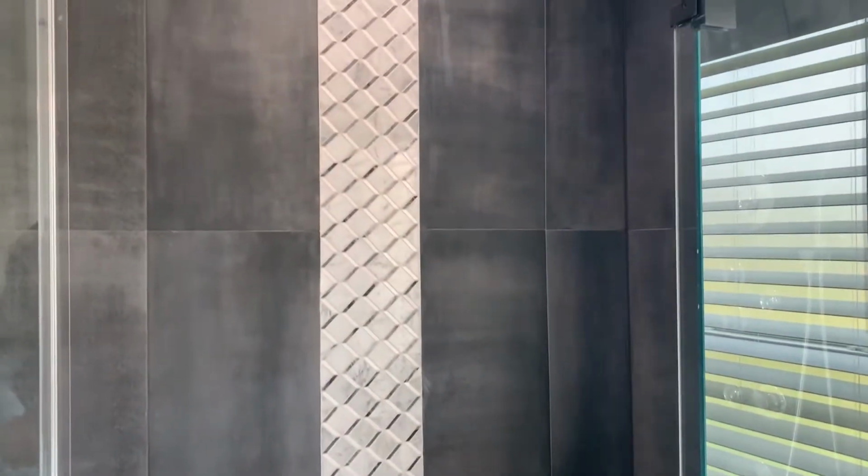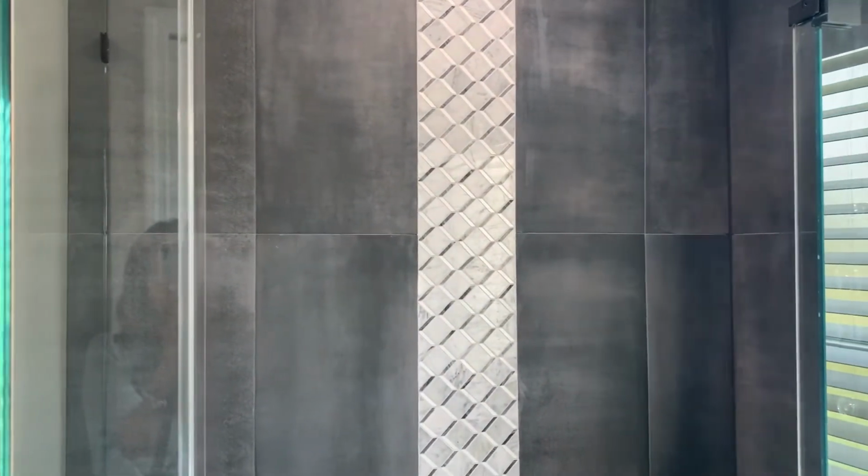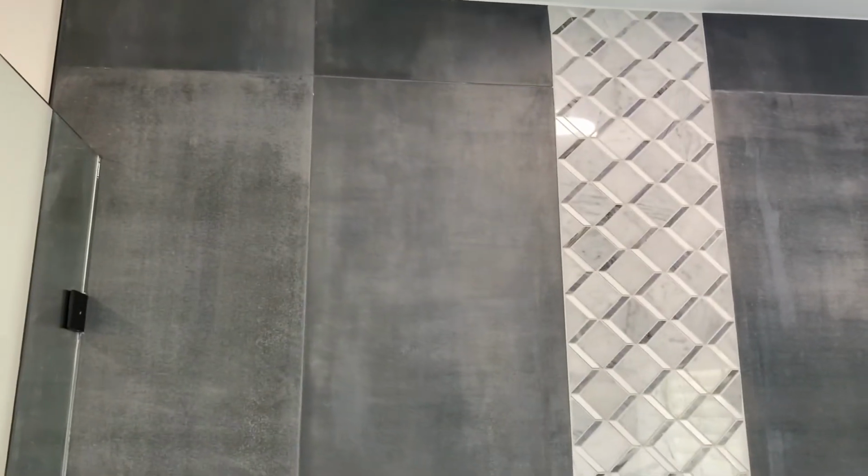And as you can see, the black tiles, they look so nice just inside of this shower with our little accent down the middle. I absolutely love how this turned out. It is very modern and sleek.